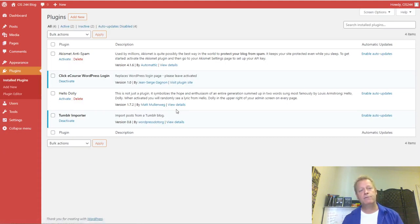Under plugins you're going to see there's a few installed plugins. One of them is the Click eCourse WordPress login. You want to leave that active because every time you log in you can see your Click eCourse link and all that. You can disable it, but it'll re-enable itself every time we update the site and stuff. It doesn't do anything other than, like I said, display a logo on the login page and some text. What else?